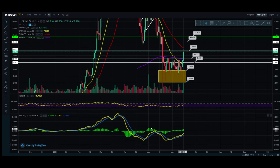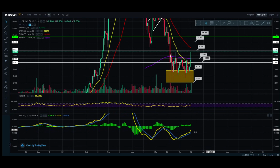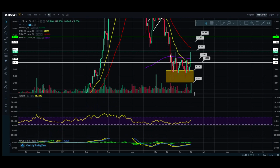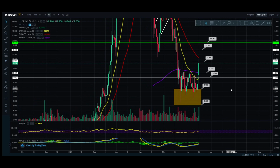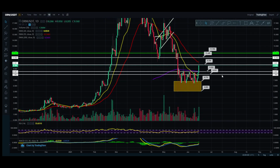As you can see, the histogram is turning to the upside, and there is still more growth to it. Potentially, we're having this retest of the signal line and the moving average. As you can see, they kind of bounced off each other, and the moving average started going up. So yeah, still very, very bullish on Orion, guys. $100+ project to the end of the year, in my opinion.